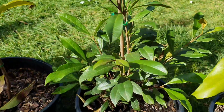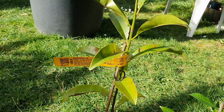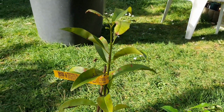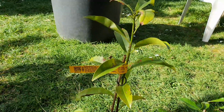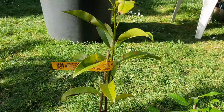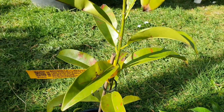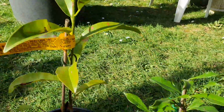Next one, and by the way, I rate this one as an 8. I give it 8 out of 10, even though it's got those red marks. There's some kind of rust or some kind of plant disease, but I don't think it's a big deal. It'll be fine once new growth comes.